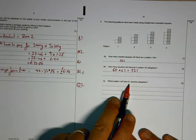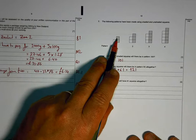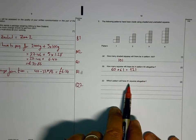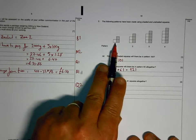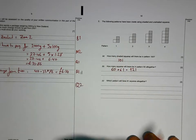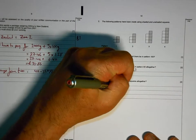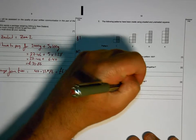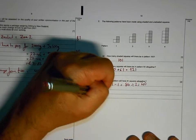Which pattern will have 81 squares altogether? Well, if you take the 1 off, that's the extra, that'll be 80. Then you could divide it by 2 and that'll give you the number of white squares, which will be the same as the pattern number. So it'll be 81, take away 1 is 80, divided by 2 is 40, so it'll be pattern number 40.